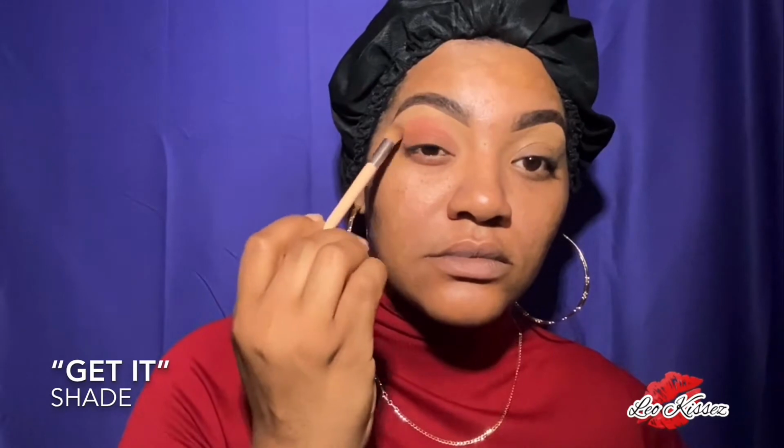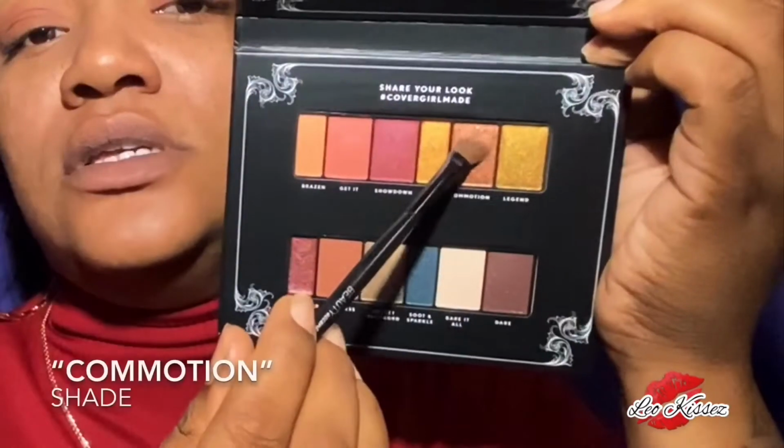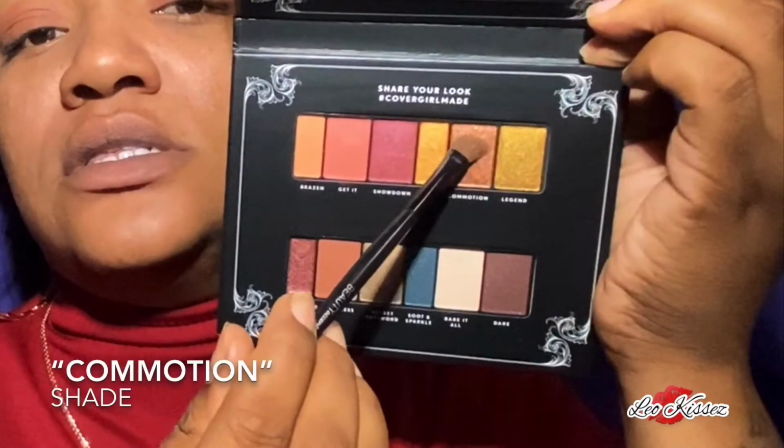So starting with the primer, I'm going to go in with the shade Get It, okay? I didn't know what color to start with, but the whole point of me going to get a drugstore palette was to see if I could find one with good pigmentation. Normally that is very hard for me to do, but this gets 2 thumbs up because I really like how this color just came off in the beginning. I could tell I could go soft with this look, or I could have gone hard or dramatic, just because the pigmentation allows you to do that. So yeah. Now I'm going to go in with COMMOTION.